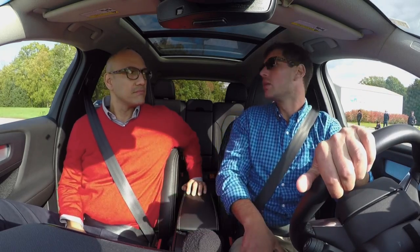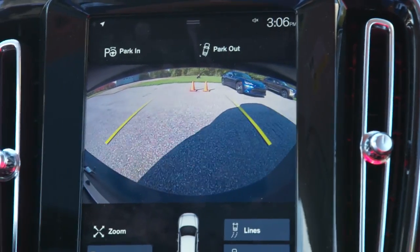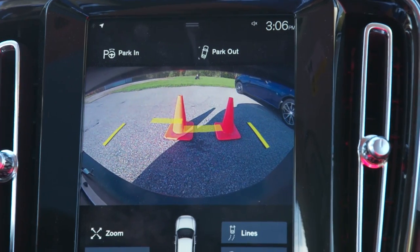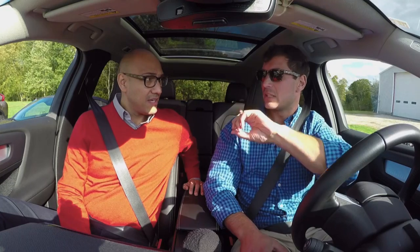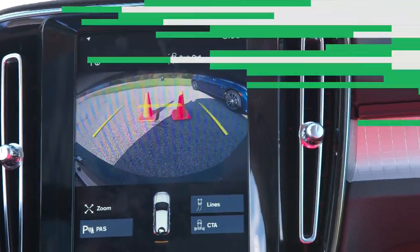Take a look behind me. Can you see anything back there? Just the trees and the grass. Now check this out. Hey, the cones. Yeah. I couldn't see those. We were almost in the middle of the road there, and you couldn't see those cones with your own eyes. Backup camera, we were able to see it the whole way.